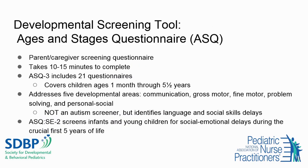So let's talk about some developmental screening tools. There are a lot of different tools that can be used. We're just going to say that in your general pediatrics office, they've got a big stack of Ages and Stages questionnaires, and that's going to be your first go-to. This is a nice parent or caregiver screening questionnaire. It only takes parents about 10 to 15 minutes to complete.